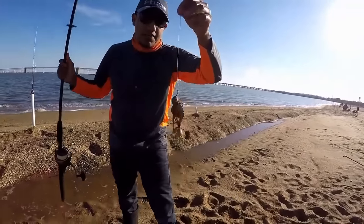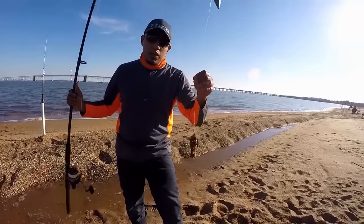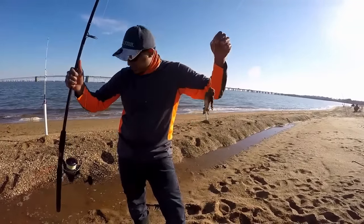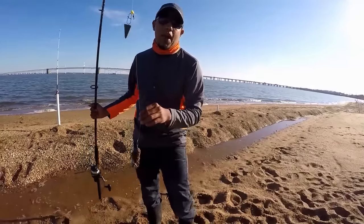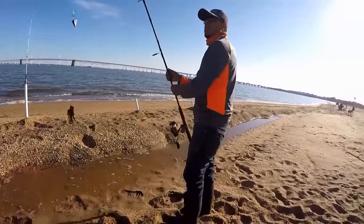Fish finder rig, everyone. What else? 20 pound braided. And this one I'm using 5 ounce pyramid sinker, guys.